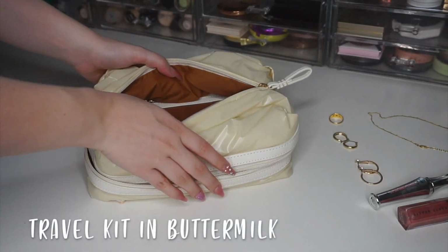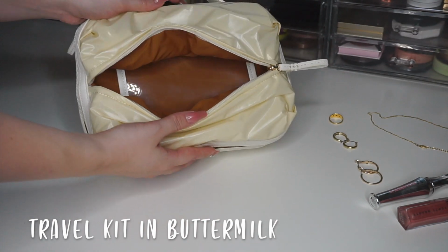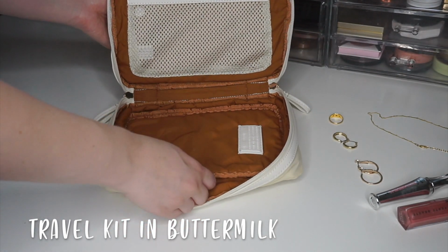And then the travel kit that I was showing you guys earlier on today that I've been using to store my makeup in the bathroom.